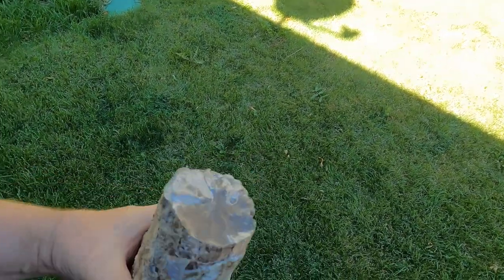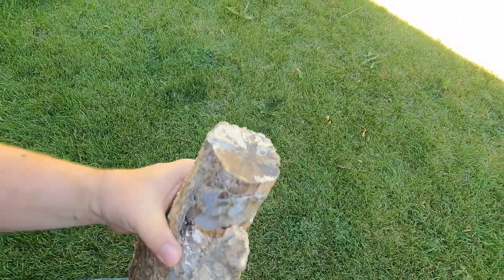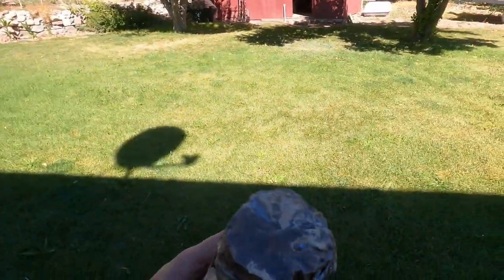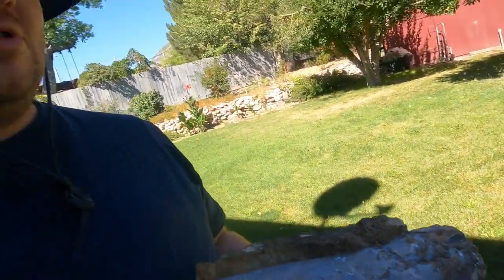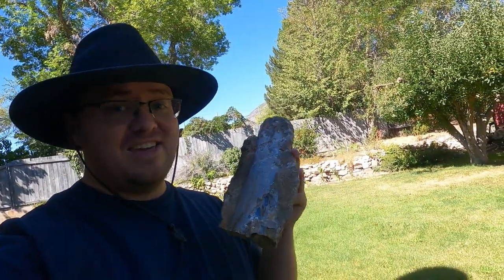Oh, that's beautiful. And you really can't see it when it gets cut and polished. Oh, it's beautiful. So go check out his channel. He's got some of these cut and polished so you can really see what it looks like. Go give it a check out. Eventually though, I will get it cut and polished. So once again, huge thank you to Utah Rocks for giving me such an awesome piece. Thank you so much.